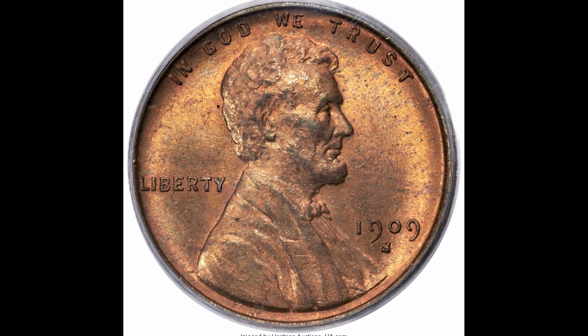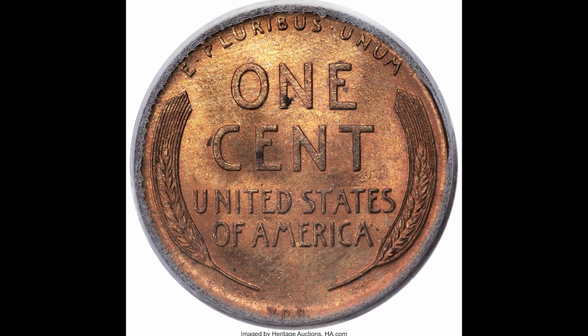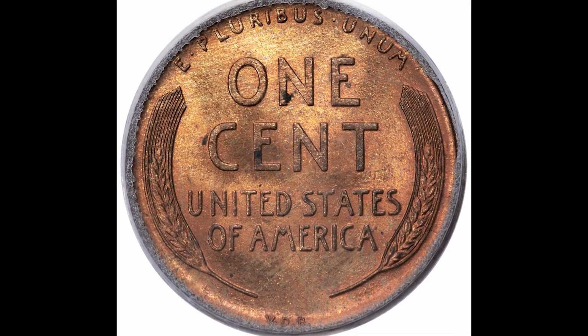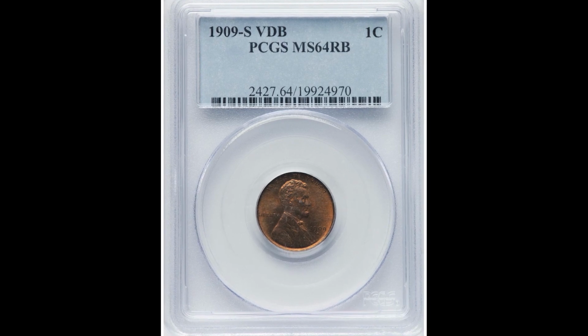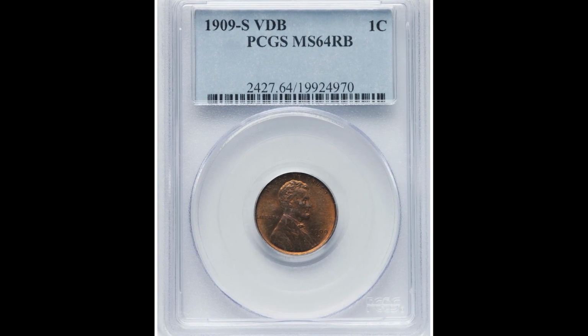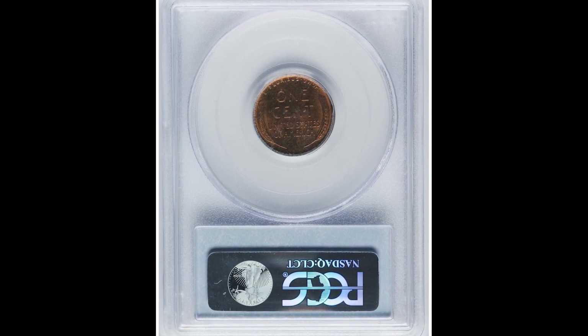Ultra rare coins selling for big money online. Check this out, guys. Look at this coin that sold for $2,760. This is a 1909 SVDB coin. Keep in mind, 1909 was the first year the United States started producing these wheat cent penny coins.